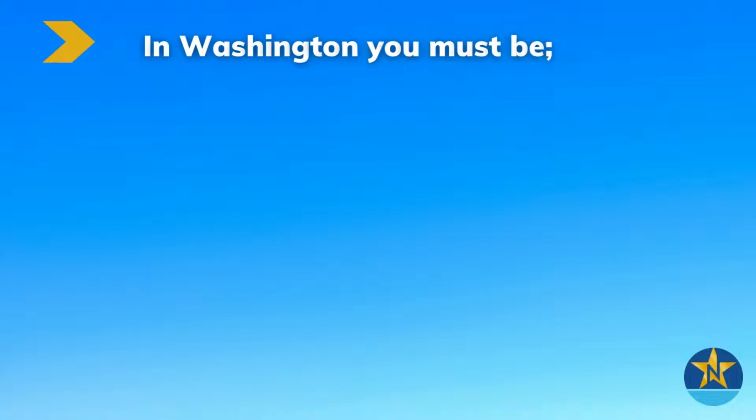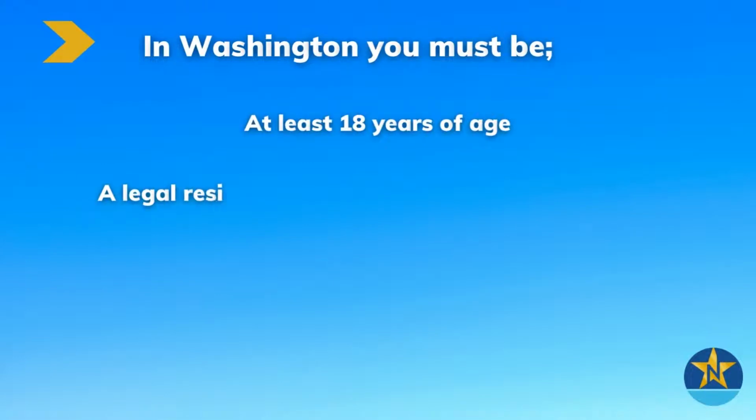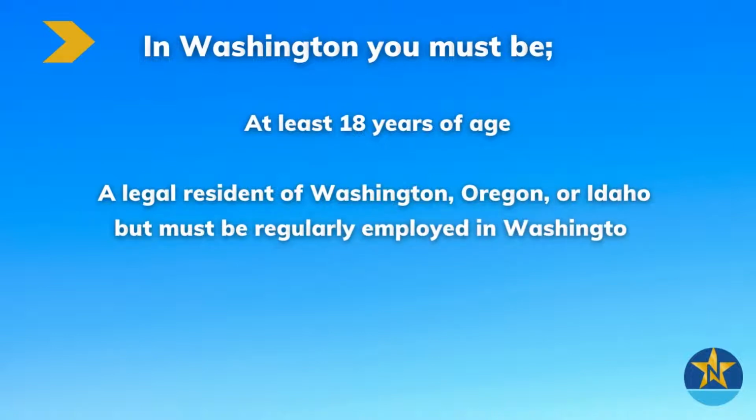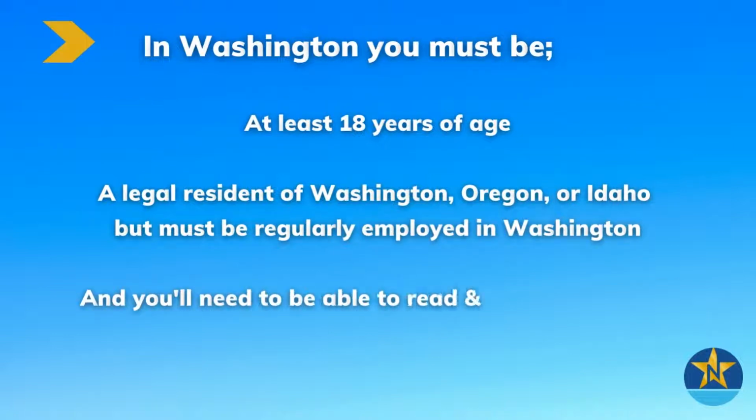In Washington, you must be at least 18 years of age, a legal resident of Washington, Oregon, or Idaho, but must regularly be employed in Washington. And you'll need to be able to read and write the English language. So what are the steps?